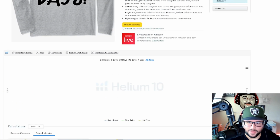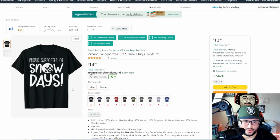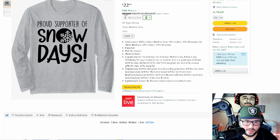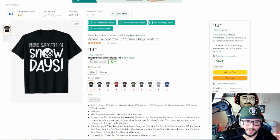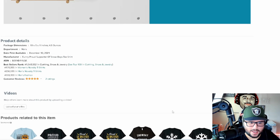I'm not sure why it's not showing the BSR, but this design looks good. This is my point right here: this design looks good, so it's an all black design, and then they switch it over to an all white design. So if you can do something like this, you can create another seller in a niche, right? And that's what we look for. So we come over here and look at this one.